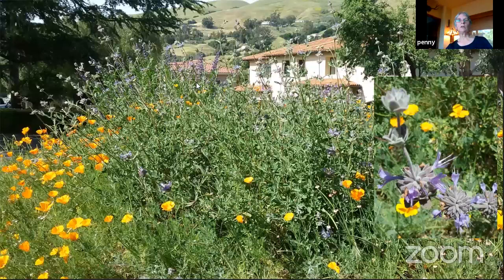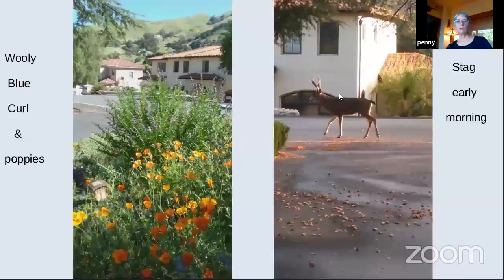And this is looking north to the foothills. And this area over here is north of Alum Park. And this is one of my favorite friends, the deer. The stags only come out in mating season. They stay in the park otherwise. So this was probably taken back in the fall.